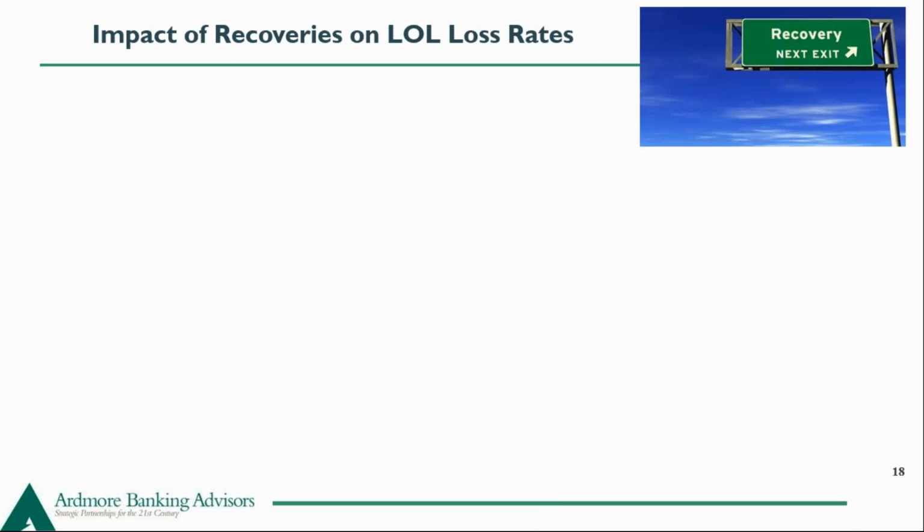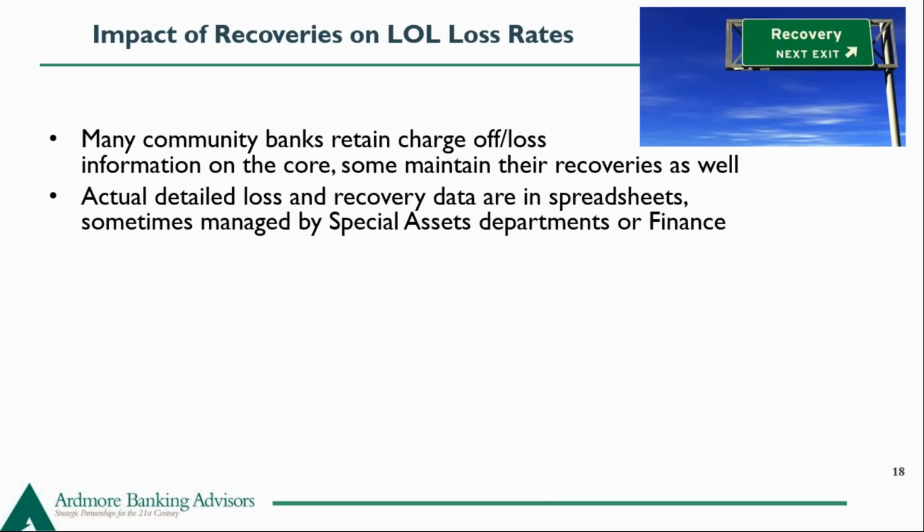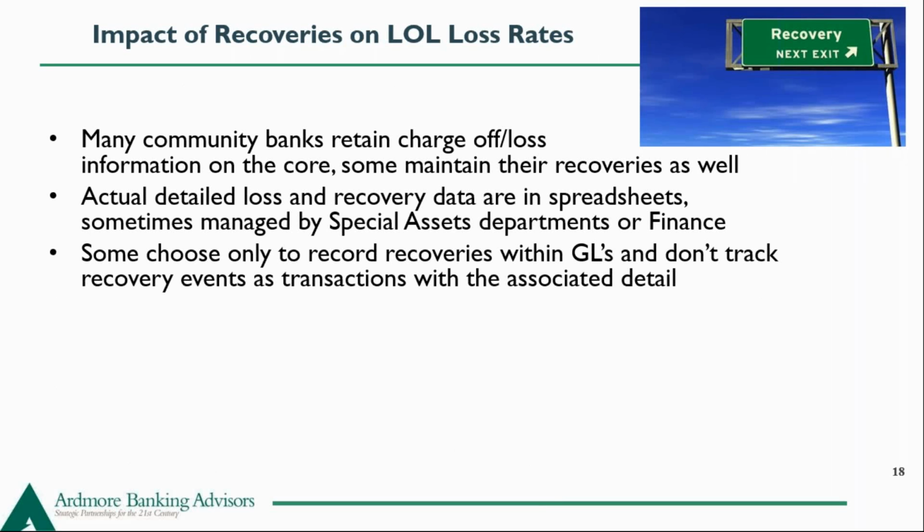Another thing to think about is the impact of recoveries. Most community banks are maintaining their charge-offs on the core, or they have them in workbooks. They have the transactional data. Most of them can tie them back to pools. So you have a lot of loss information generally accessible. Some put their recovery data into the core, but most don't, to be honest. What we're finding is that some banks, particularly community banks, don't even record their recoveries anywhere. Instead, they record them in the general ledger as a general ledger entry, but they don't have the transactional information to match back up necessarily to the charge-off, or they may not have it associated with any particular loan.